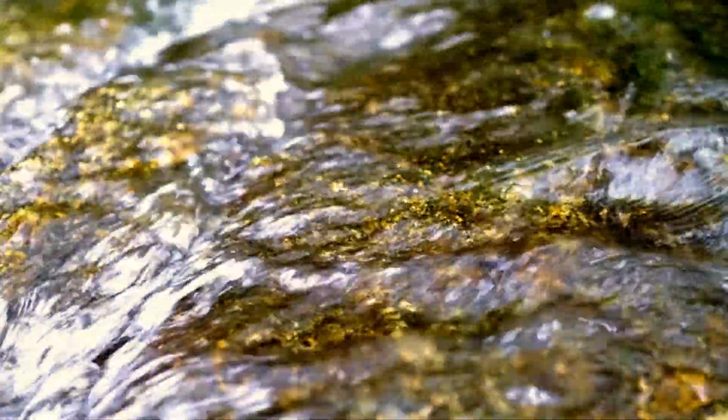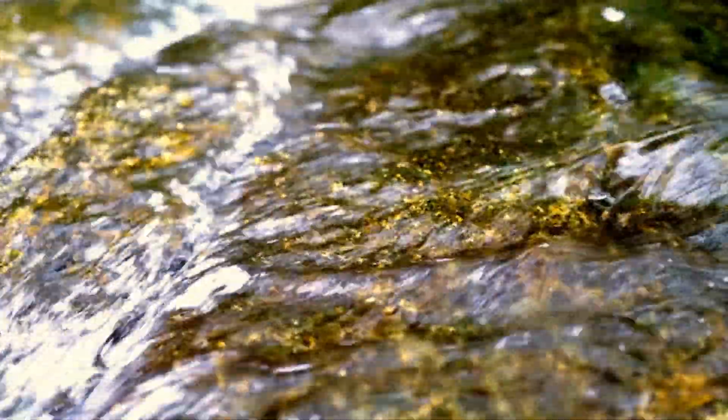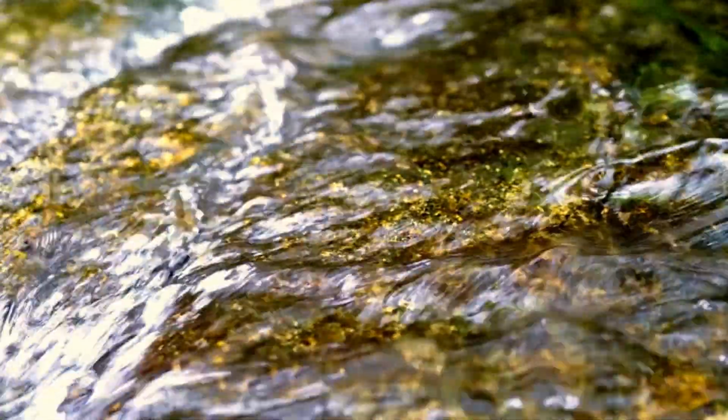Water is the most precious resource in the Grand Canyon. Hidden springs and ancient aquifers feed streams that sustain life in this arid environment.